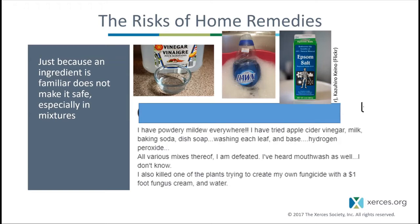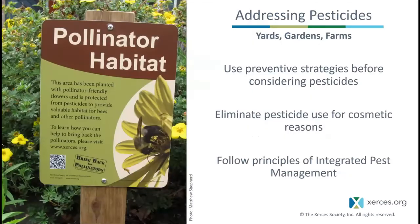So what I'm trying to say is that something that you consider safe for your own use might not be safe for a pollinator or your plants. And some of these homemade mixes can create new problems in your garden instead of solving old ones.